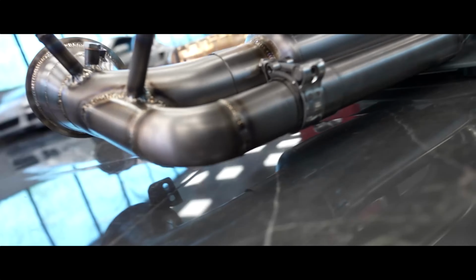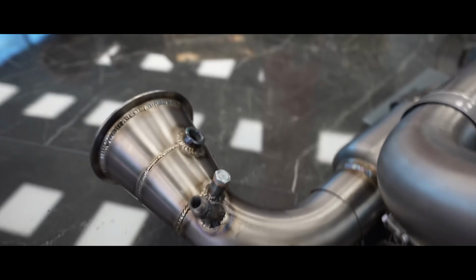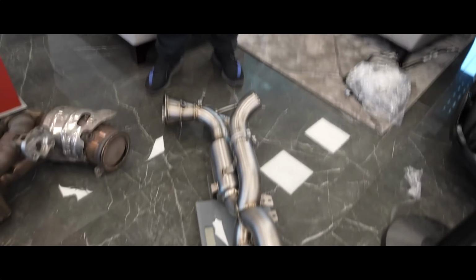If you pass it back to me, just to make sure you guys don't think I'm trying to cheat, this bad boy is not touching at all. So what we have here is a 15 kg saving just on an exhaust.